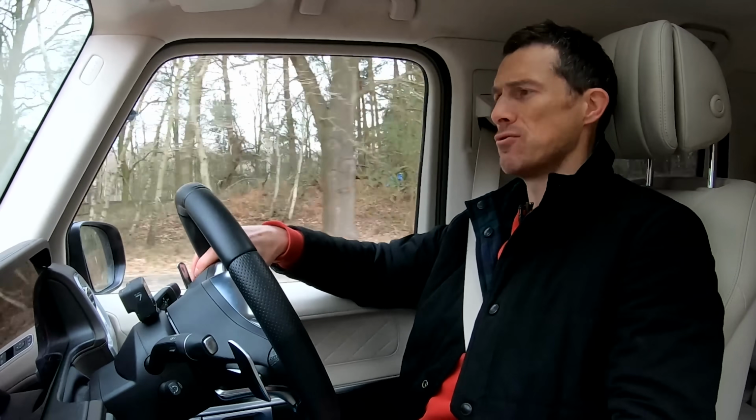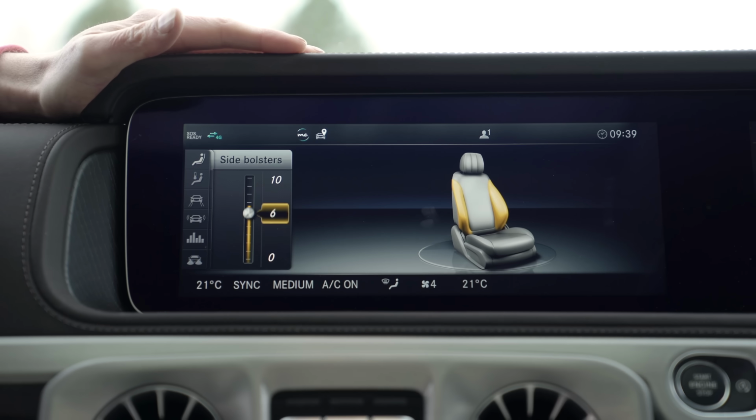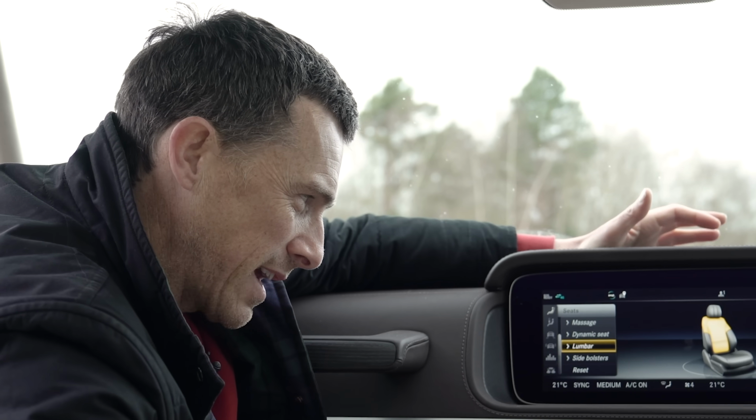You really can look down on other road users. Yes, I feel suitably superior in my G63. Smugness right there. The seats are very, very adjustable. You can alter how much the side bolsters grip you, the lumbar support, and actually the position of where it is affecting you as well. Look at that. So it's super easy to get comfy.